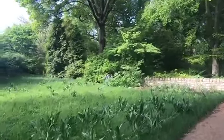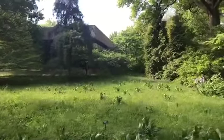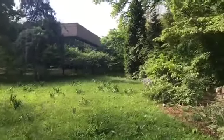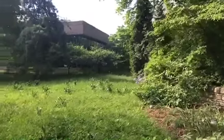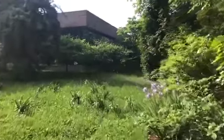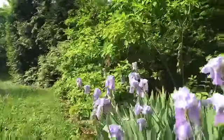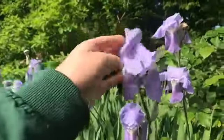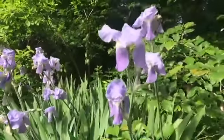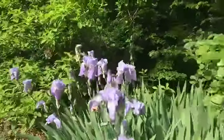There's a few irises over here on the border between the English woodland garden and the bulb meadow. Those are Dalmatian irises, and they're just kind of tucked away there. We could probably walk right along the edge here and get up close. You can see these are a little less ruffly and showy than the ones we were showing earlier, but they're still really lovely.